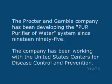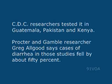The Procter & Gamble company has been developing the Pure Purifier of Water system since 1995. The company has been working with the United States Centers for Disease Control and Prevention. CDC researchers tested it in Guatemala, Pakistan, and Kenya. Procter & Gamble researcher Greg Allgood says cases of diarrhea in those studies fell by about 50%.